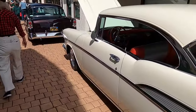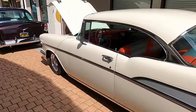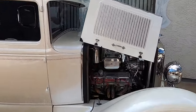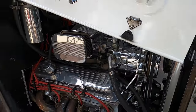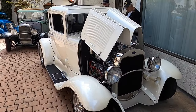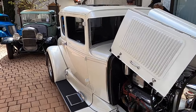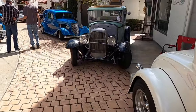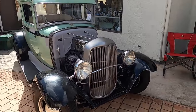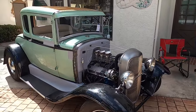Well, I mean, it has the Bel Air trim that says it's a Bel Air, so why would I second guess that? Another 3031A with the tombstone grill, full fenders, gentleman's hot rod, or street rod, or whatever you want to call it. We got a 3031A with the small block 222s.